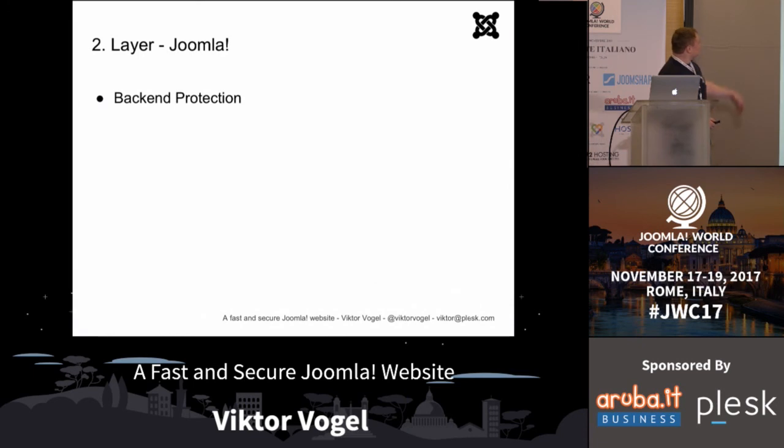We are still in the second layer, Joomla backend protection, very important. Always secure the backend so that nobody can just write administrator and see the login form. What you can do, of course, is to use htaccess. If you have Apache, you can use htaccess rules, or you can use plugins. We have plugins, but this is not the recommended way. If you can go with a server-side protection, you should always prefer the htaccess protection.